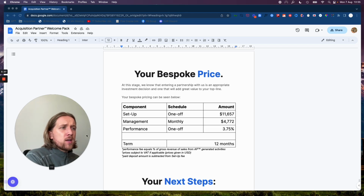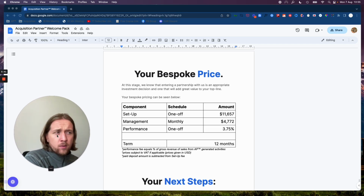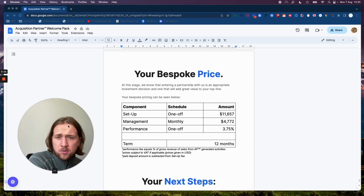So we've got a three-pronged attack here in terms of our pricing for all of our agency clients. Now, the first, the setup fee, is one of the most important. Okay, so this fee here is considerable enough that it basically wipes all risk for us.